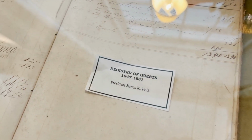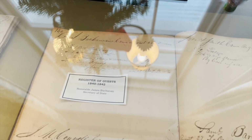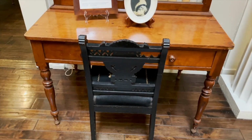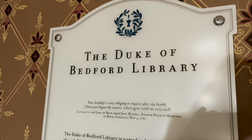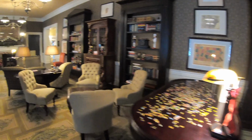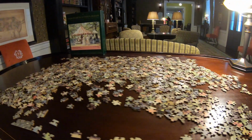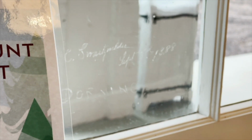Even though the resort closed its doors for more than 20 years, the 1800s bookkeeping records and artifacts remained here. My favorite is James Buchanan's personal desk, where he probably signed many important documents. I mean, shouldn't this thing be in a museum or something? And if you're up to it, you can try and complete the puzzle in the Duke of Bedford library room. And check out these amazing original windows from at least 1888.